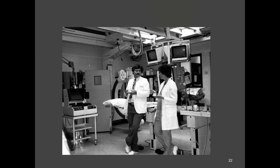It's interesting though that this is an overhead system. The system was off of the floor and able to move, probably doing the same types of movements that our current ones do. So that's not really bad for 1979, at least in my opinion. Here's where the doctors would review their films.